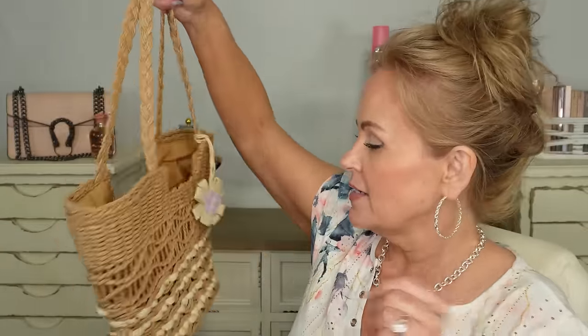You could take it to the beach if you weren't going to carry your whole house with you like I do, but it also went really well with the shoes. So I just wanted to share that with you. Really cute bag, and love the little detailing that gives it the two-tone effect, and then the little bobble right here that it has for a little bit of accent. Just a fun, really cute purse.